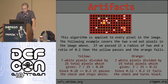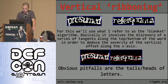So in this example, I'm just showing 2 pixels, and say you set the radius to 2 and the minimum ratio to 0.2. In the first one, yellow, you have 7 white pixels, and there's 25 total, so 7 out of 25 is 0.28, and that's greater than 0.2, so it passes, and you leave it white. On the second example, it's only 3 out of 25, and it does not pass, it's not greater than 0.2, so you remove it. You do that for every single pixel, and that'll take care of the artifacts. You can see how the one that was down below "referendum" is gone now.